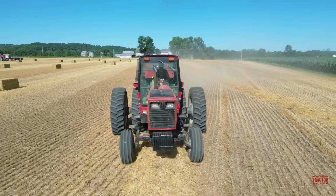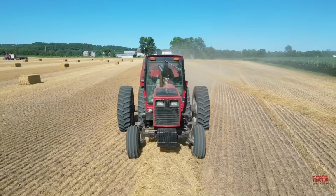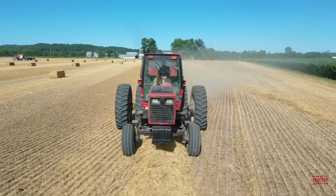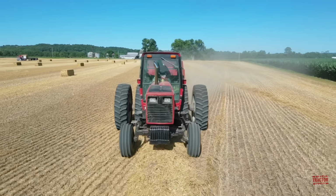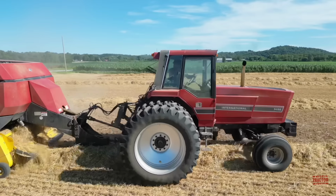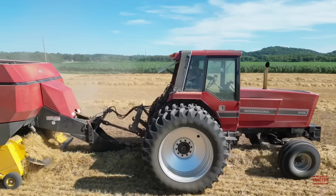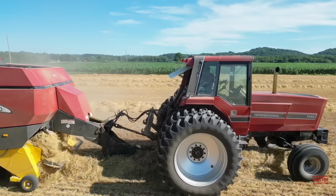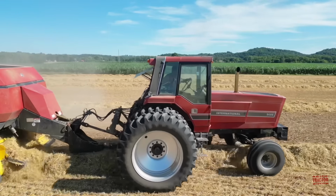I hope that you've enjoyed spending some time out in the field with this International 5488 tractor working on baling straw with the New Holland BB940 Big Baler. I would like to hear in the comments section below this video, if you bale straw on your farm, tell me about the tractor and baler that you're running. Is it large square bales, round bales, or small square bales?